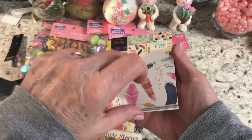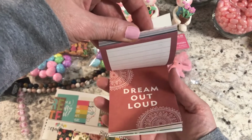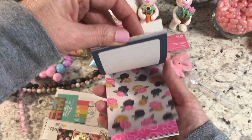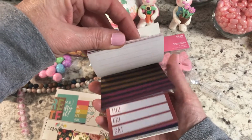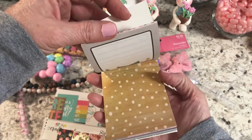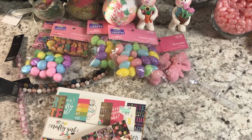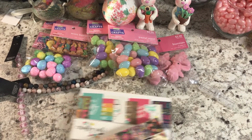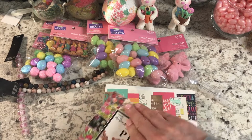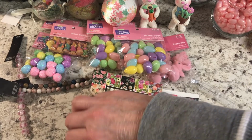And this was cute. It had some different colored feathers. And Dream Out Loud. Let's Go on an Adventure. So I do like these little books. I can just tear things out, and they're about the right size that I'm needing. So I love those. And whoops, I have to cut this one apart. Okay.